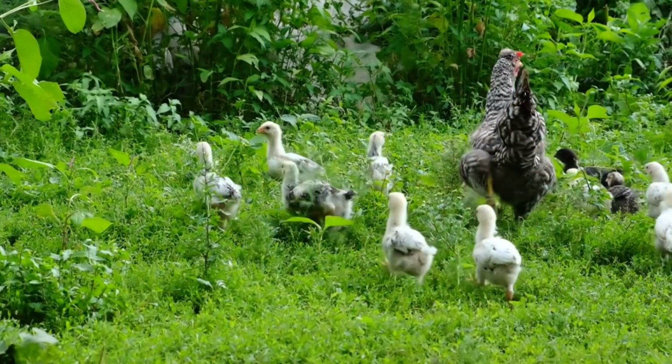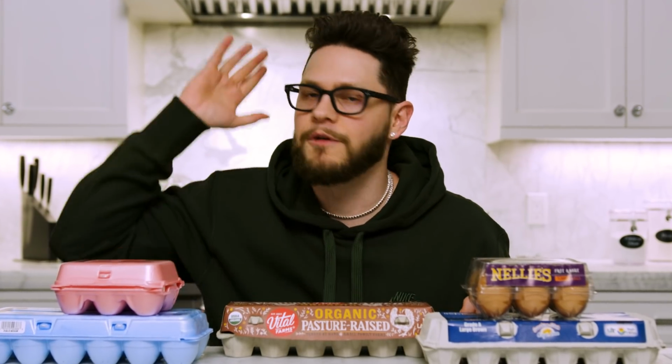Not only do these chickens get to go find food naturally out in the wild like chickens are supposed to, they are allowed outside every single day from sunrise to sunset. So that means they are going out and they're eating grubs, worms, beetles, bugs, grass, the things that the animal is supposed to eat.